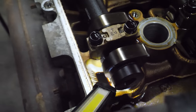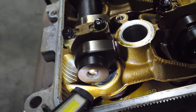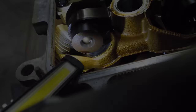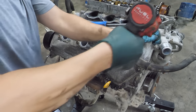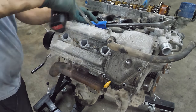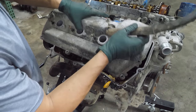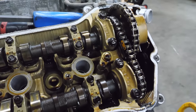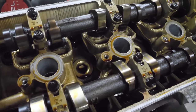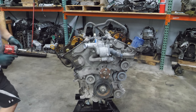Unfortunately, I don't have a really good way of trying to tap on that to free it up. But I can already tell you that's gonna cause a little bit of a misfire. Just a little. Now for the right-hand bank. So this side looks pretty good. I don't see any large gaps between cam lobes and lifters. So that's always a good sign. Next, I'm gonna take a minute and remove the exhaust manifolds.